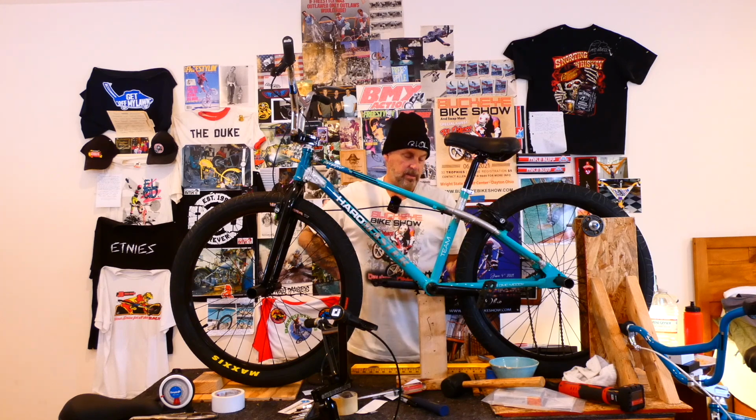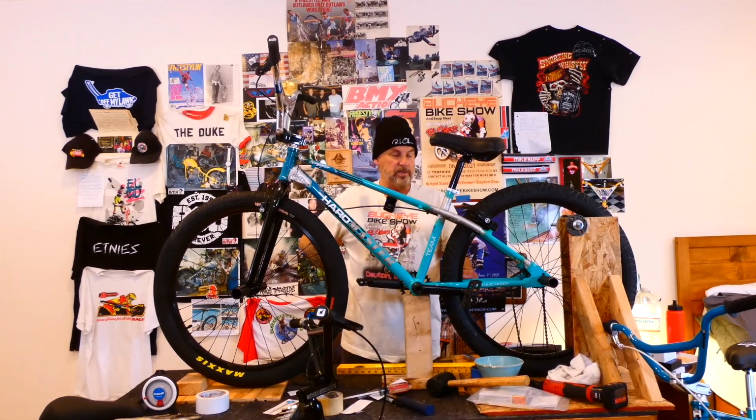Also, I'm going to go with fewer bends. To me, when this aluminum is folded, or bends to make this curve, it gets weak. So I'm gonna copy what the trials riders are doing. They try not to bend their tubes very much at all, if at all.